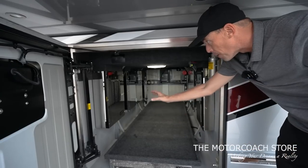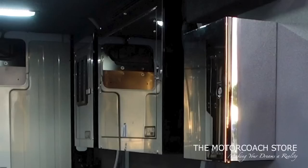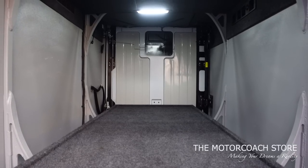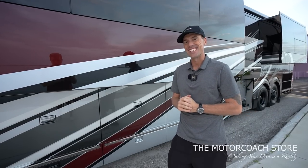You can see some of the boxes that house the breaker switches. Again, all finished out in that polished stainless look. Very clean bays, very well lit. And then the front bay is the other side of that full pass-through bay, but I'm really excited to take a look in this interior. Let's go take a look inside.